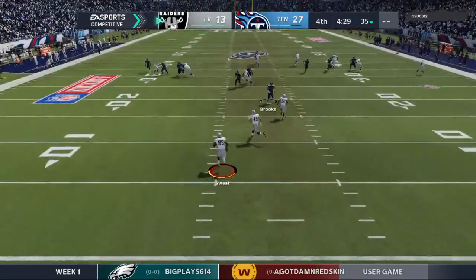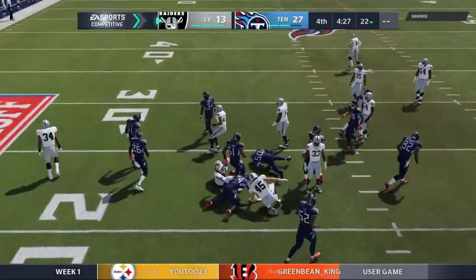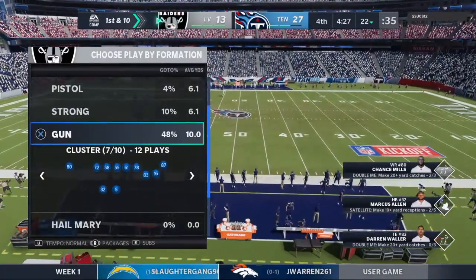Taken about 7 yards deep. And he'll get it up past the 20 to about the 22. First and 10 at their own 22-yard line.